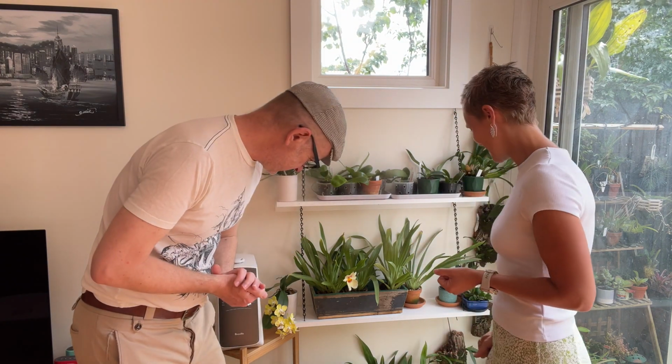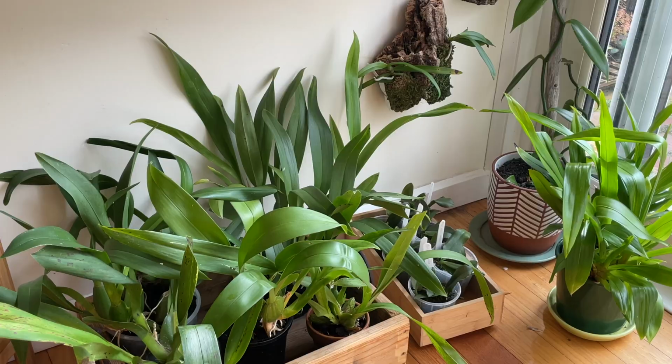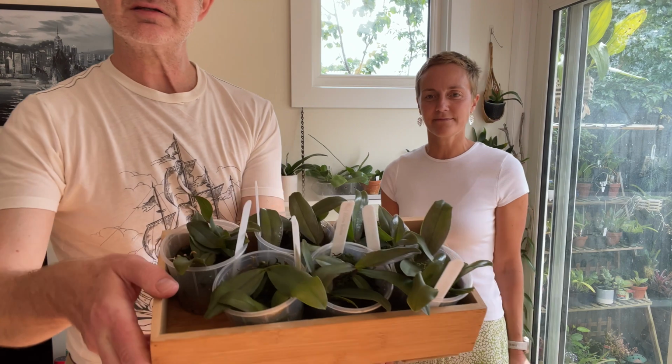All right, anything else here? So what's on the lower level? So this is all oncidiums. Yep. Then we have some phals that came from the flask. Ah, right. Deflasked Phalaenopsis. Wow, they're all looking really great.